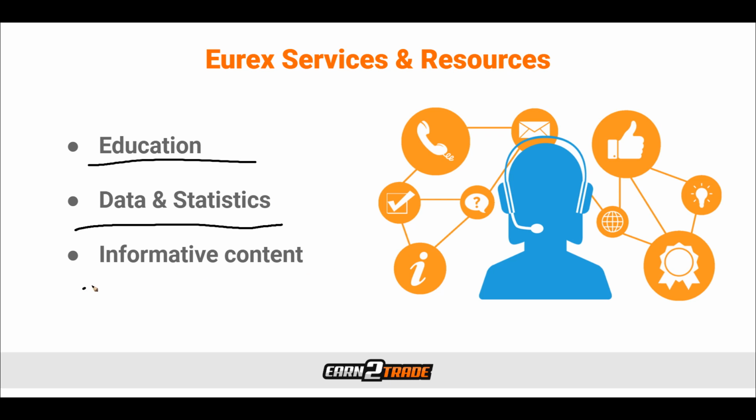But as we move along, there's also informative content, and what I mean by this is the Eurex team puts together a diverse mix of different publications all the time. It might be webcasts, video lectures, periodic newsletters, circulars, or readiness news flashes, but they're always coming out with different newsletters and pieces of information to share with you to make sure that you're aware of important market events so you never get blindsided, and that's something nice of them as well.